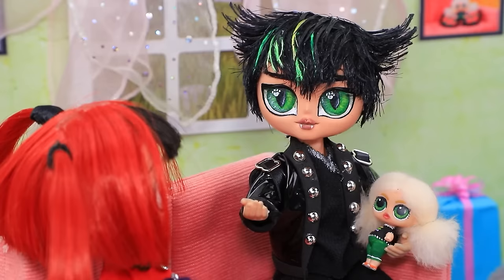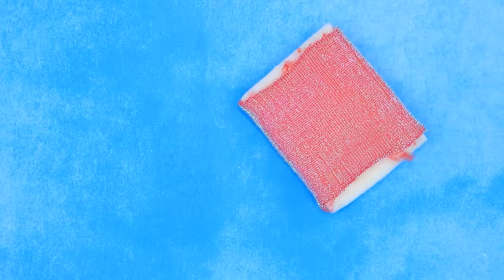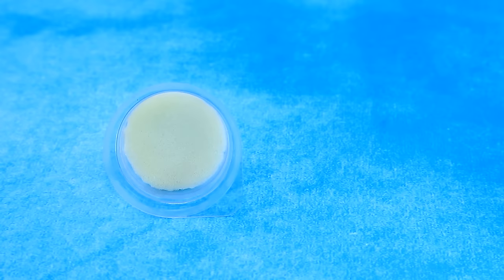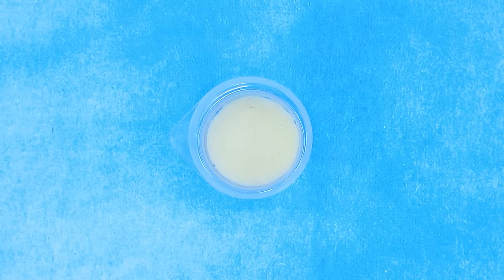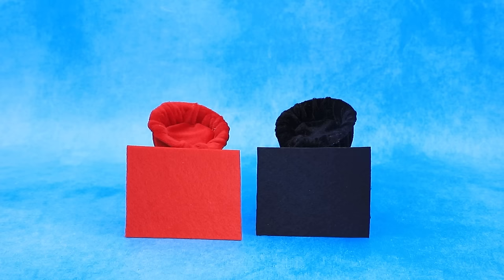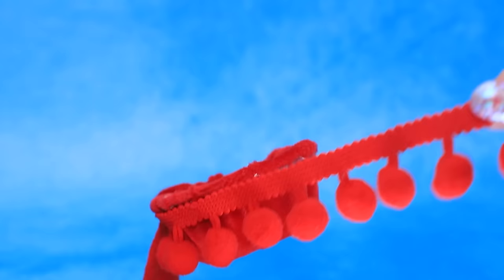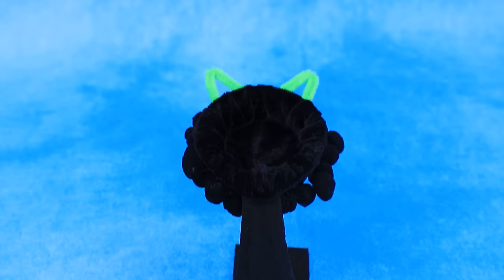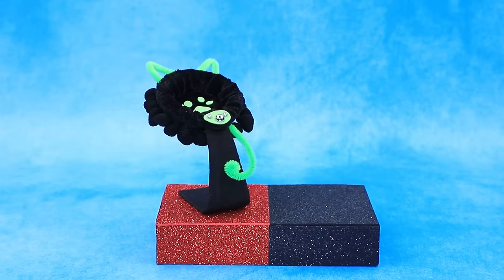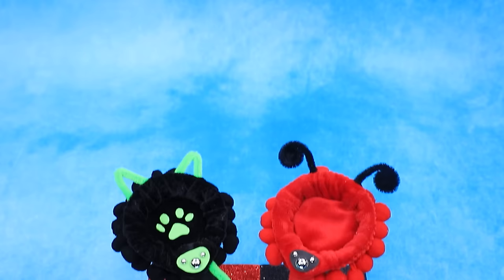Okay. Use plastic containers. A foam rubber sponge will turn into mattresses. A circle, and one more. Elastic velvet will serve as a cover. Each baby will get his own color. Cover the support with felt. A paw print appeared in the center. Ladybug and Cat Noir are gonna love it.